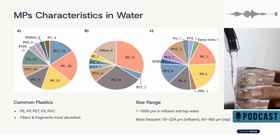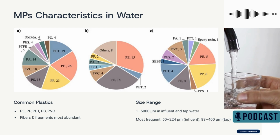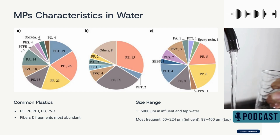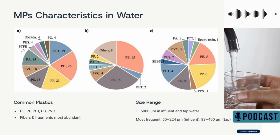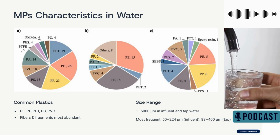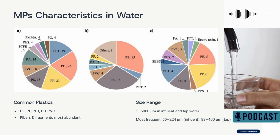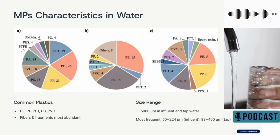The common size found in tap water tends to be slightly larger, often in the 83 to 400 micrometer range. Huh. Larger. Why would that be? It's not entirely clear yet. Maybe aggregation, maybe different types of sources within the pipes. Again, fragments and fibers are common. It tells us the treatment plants are doing something, but maybe not everything, and new sources might pop up later. Right. So the plants are definitely removing some, but it's not a perfect barrier.